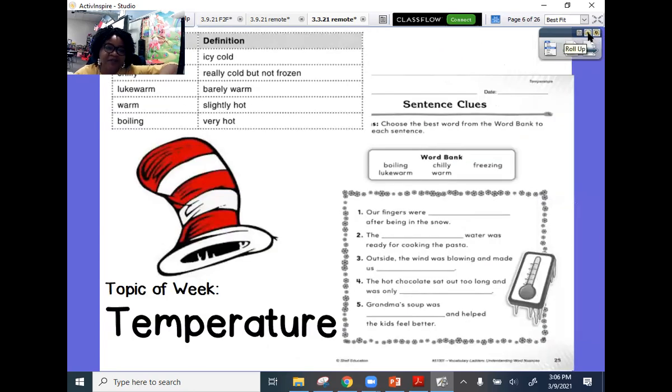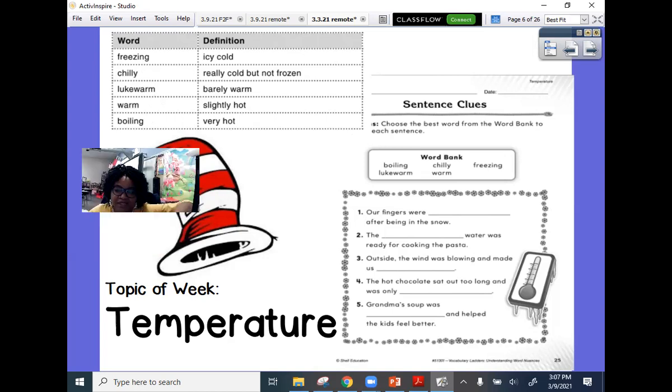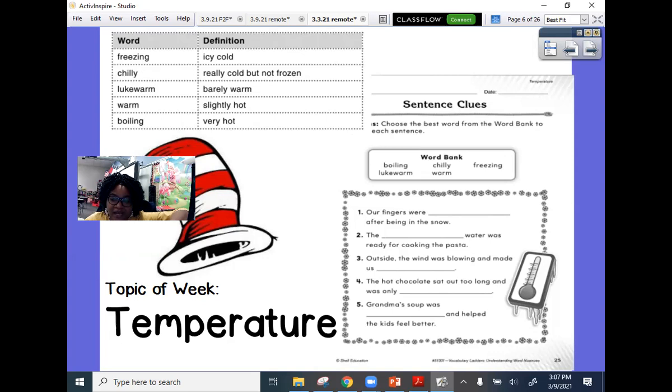Our vocabulary for this week deals with temperature words. We've been talking about what happens when we talk about those temperature words, to go from freezing icy cold to boiling very hot. We have the chain from freezing to chilly to lukewarm to warm to boiling. You are going to use those to answer our questions.